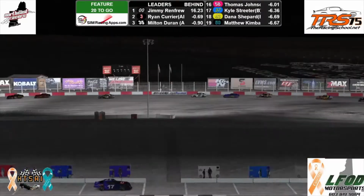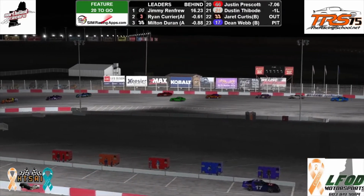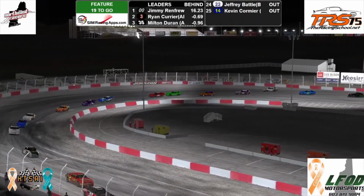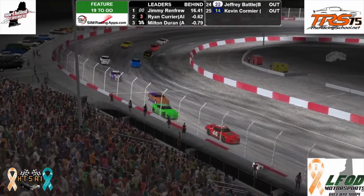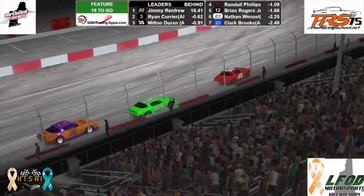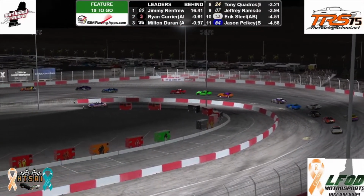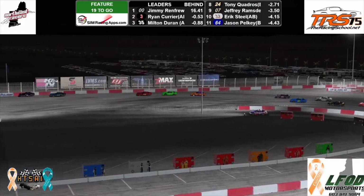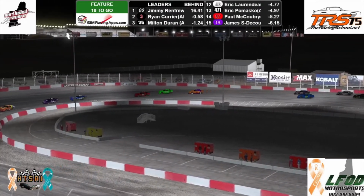The 471 of Eric Pomasco, he has had a rough night, and he looks like he might be sliding backwards again. He has worked his way to the front a couple of different times, but now he is still back in 12th place, and he's got the 87 right behind him of Paul McCobrey, and the 44 right in front of him. So we'll see. It looks like he's starting to go backwards again.